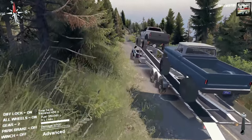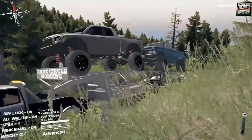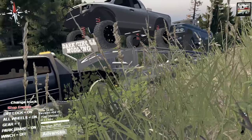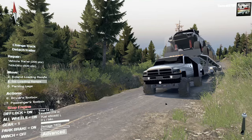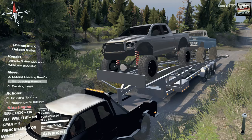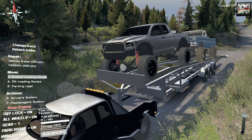So now we're back on the truck, and I feel like we should be able to make some decent progress from here. Everything's loaded up. Everything's good to go. Just need to get back in the Dodge, and then from there, go to advanced mode, tilt the ramps back up, and then ramps back into the truck. There we go. Okay, I'm starting to get this down.